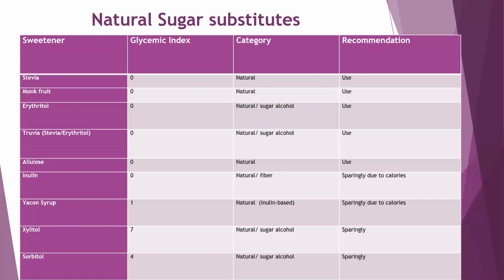And then the other ones you'll see at the bottom are xylitol and sorbitol. And you see now the GI index starts going up, but I want you to know that anything below 10 is a good GI index. There is Truvia, which is a combination of stevia and erythritol. And this is something that I really like when I go to get a coffee or something like that, because it doesn't taste as bitter as stevia. So it's a good alternative to just the plain stevia packets.